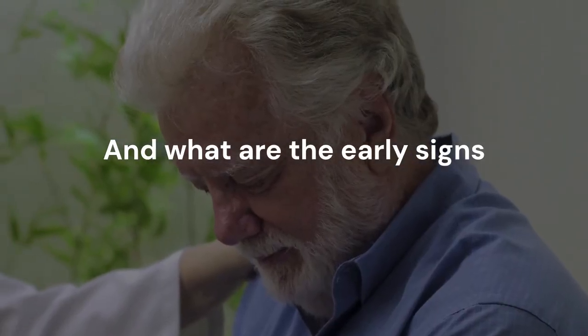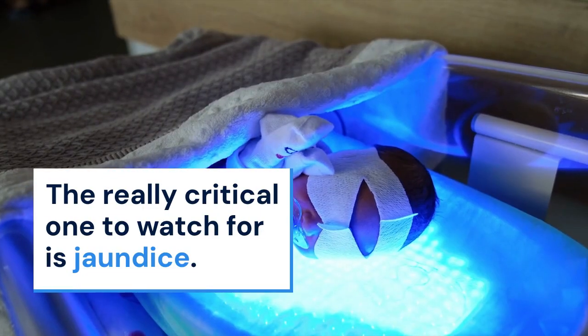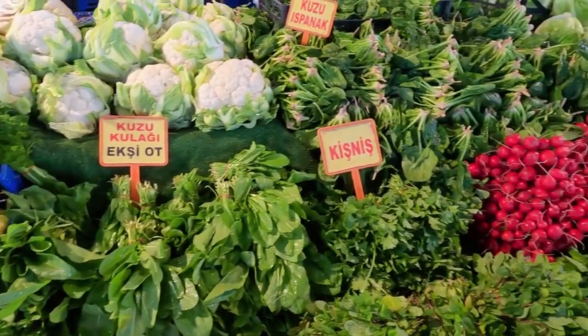And what are the early signs people should look for? Because catching it early is key, right? It's everything. The early signs can be really subtle, like just feeling tired all the time or some general discomfort in your stomach. Not things you'd immediately connect to your liver. No. The really critical one to watch for is jaundice. That's the yellowing of your skin or eyes. If you see that, you need to seek help immediately.